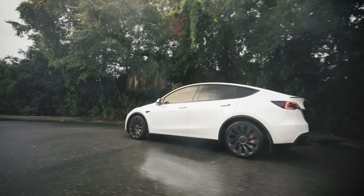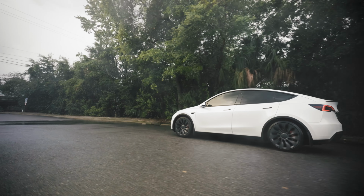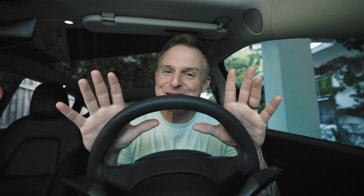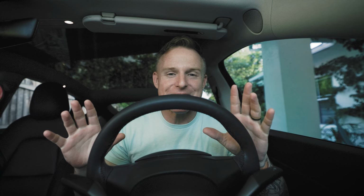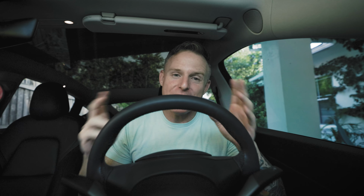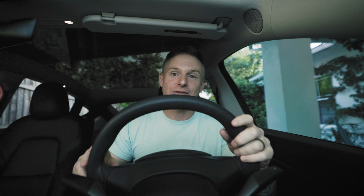Now, obviously being an electric car, it's insane how smooth and quiet this thing is on the road. But don't let that confuse you, because this is a 500 foot-pound of torque, 450 horsepower crossover SUV that does 0 to 60 in 3.5 seconds. Yeah, it's fast.